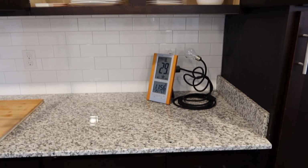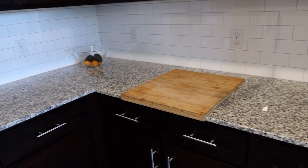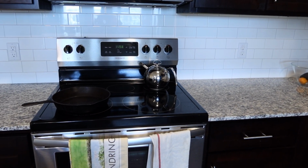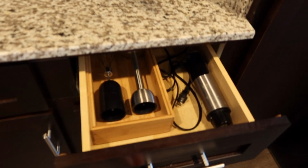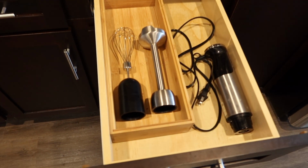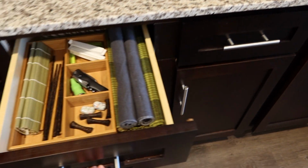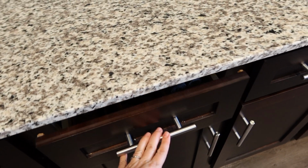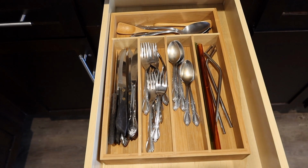And on the counter we keep a small lamp and clock, a cutting board, a fruit bowl, and a small coconut with loose coins. Our tea kettle and cast iron pan are also usually out on the stove. In the first drawer is our immersion blender. After that is our chopsticks, clips, wine tools, and placemats. Next is silverware and reusable straws.